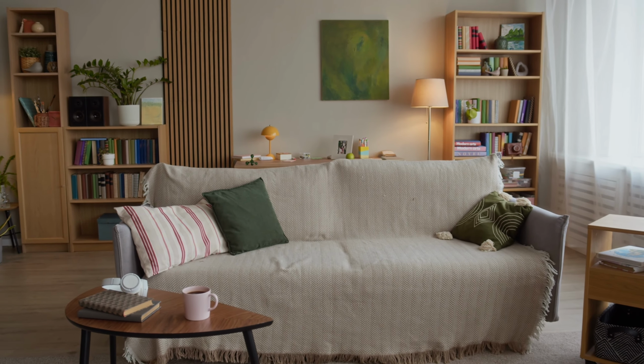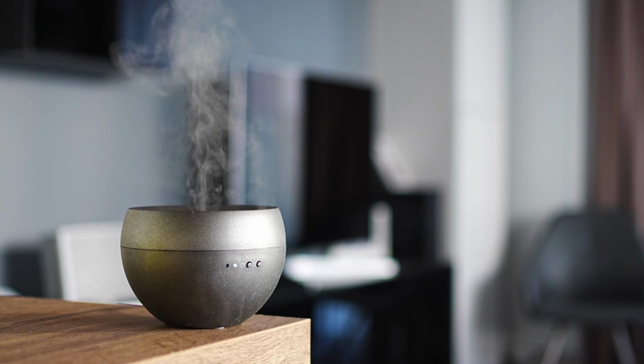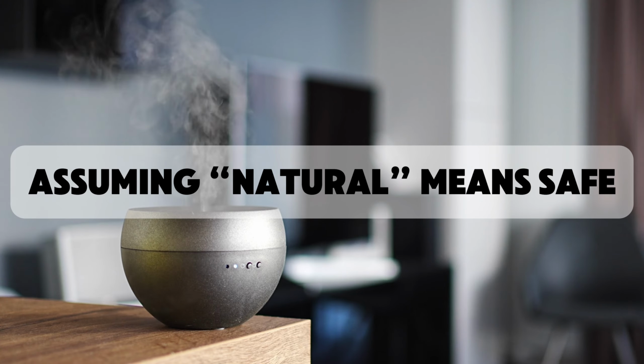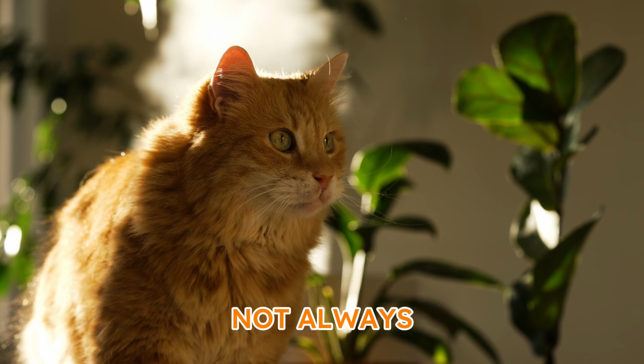Not every hidden danger comes from disease, though. Some begin with the familiar scents we use every day to make our homes smell fresh and inviting. Natural products have a reputation for being safe. But when it comes to cats, that's not always true.